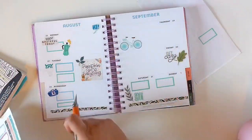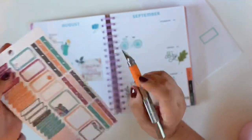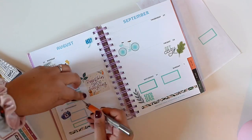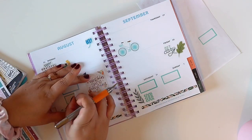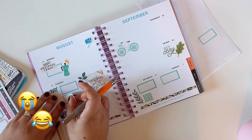Hold on, you guys. I forgot I wanted to use this one here. You see it has the little mug on there, so I'm gonna swap it for this one. And that's where it just helps to... oh gosh, I just did that.